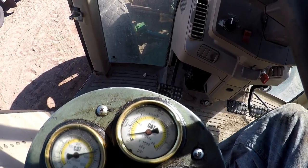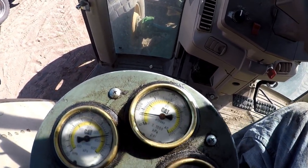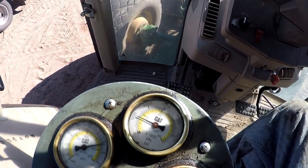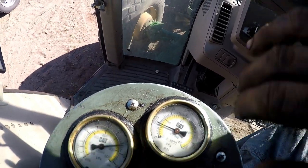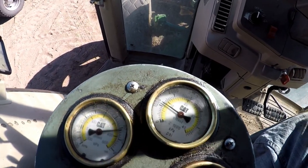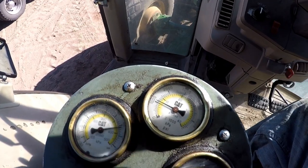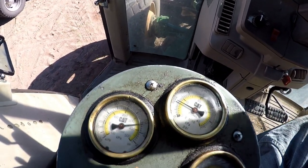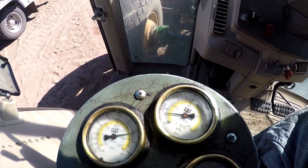She just kind of quits. I think we've got a priority valve or something going bad here. Remember, your load sense, that's what's going to stroke your pressure compensator on your pump. See, now the steering's real stiff on it. Only getting 1100 psi. Getting worse and worse and worse, dude.